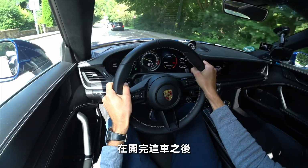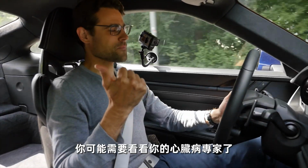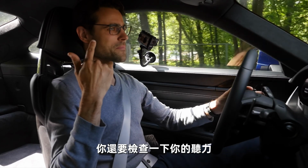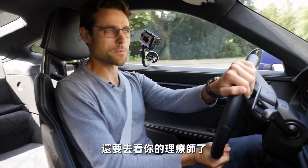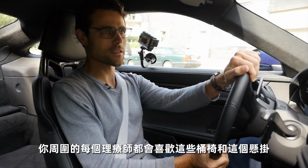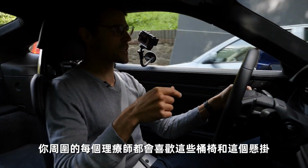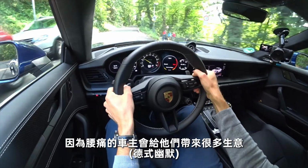So, after driving this car, you probably need to see your cardiologist. Yeah, you need to check your hearing. And you also need to see the physiotherapist, because every physiotherapist in your local surrounding will love these bucket seats and this suspension, because they have a lot of jobs to do then for lower back pain.